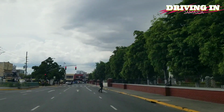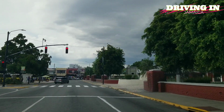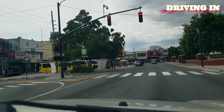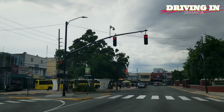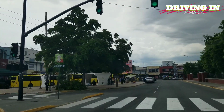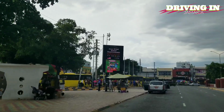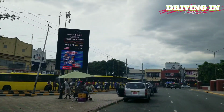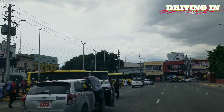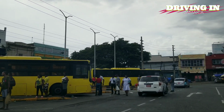Now, if you look on the left, you're going to see the buses. That's a public space where our citizens come and they have to wait on public transportation. Many of our citizens are complaining that this place is hot, meaning the sun, during the days when they have to come and wait on the buses. So we have looked at the space and we are going to try our best to put up a few canopies to provide some shaded areas, Senator Williams advised. He was speaking during the corporation's monthly meeting at the KSAMC in downtown Kingston.